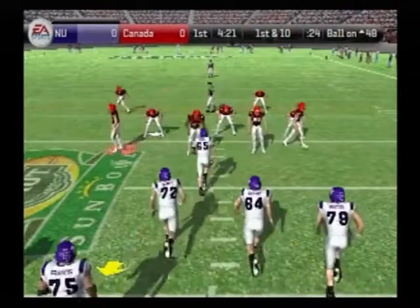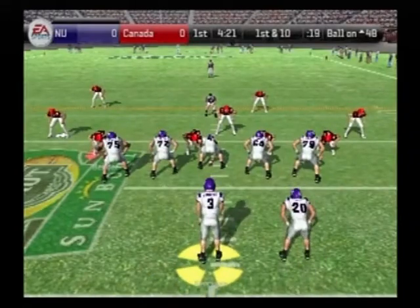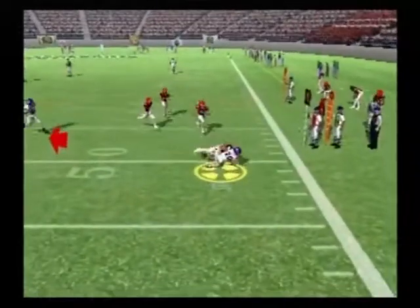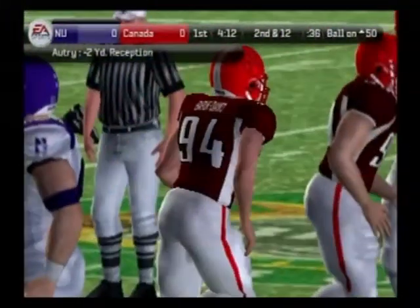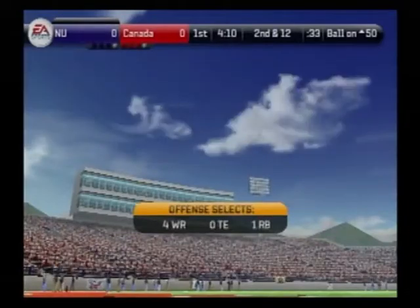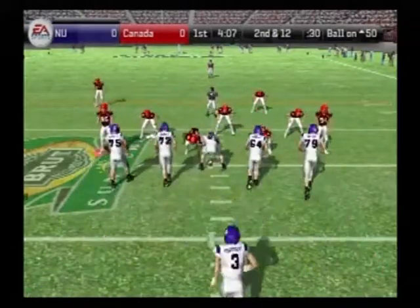And they'll look to capitalize on the good field position here. The Wildcats with 4 receivers. Lets it fly. Caught. Tackled for a loss. 2-yard loss. Second down, about 12 yards to go. Ball on the 50.